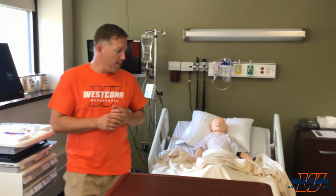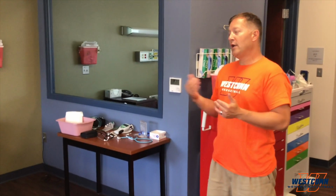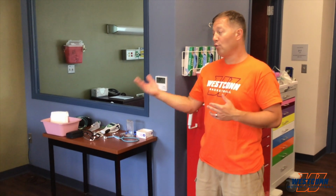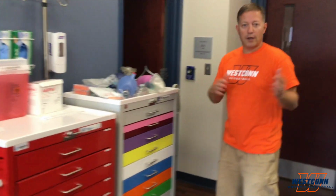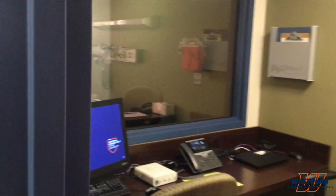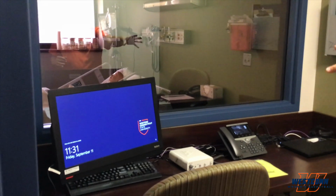The way simulation works is we give them a scenario and a pre-briefing. So we'll tell them, Timmy Green comes into the hospital short of breath. His mom is at the bedside, and then the students have to walk through the scenario. The instructors, and this is similar in all of the labs, will be behind the glass. This is what we call the control room. The control room is where we run Timmy. We run all his vital signs, and we actually are Timmy, so we speak through Timmy.